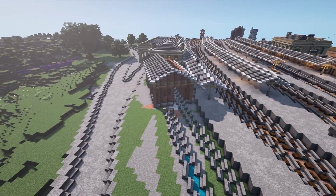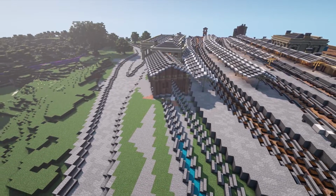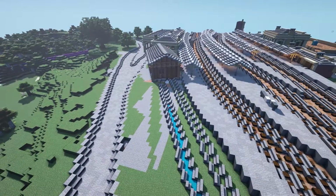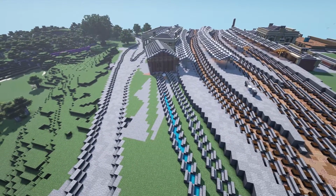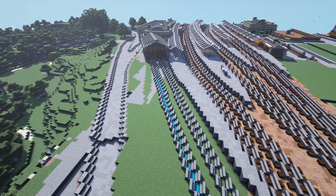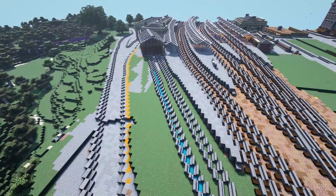So yeah, I think it worked really well because of the way it's stuck on the end of the train tracks. And yeah, so all we've got left to do now after this is the bridge. So I'm going to leave you guys to watch the rest of the time lapse, and then at the end of this video there is a nice cinematic.